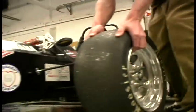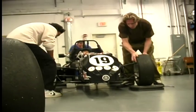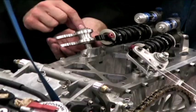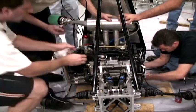The Formula Car project is a senior project where our students get together and design and build a formula-style race car that meets or exceeds the needs of a weekend racer. After they build it, they take it to a national competition and compete against other universities.